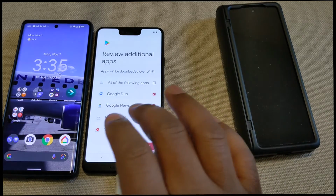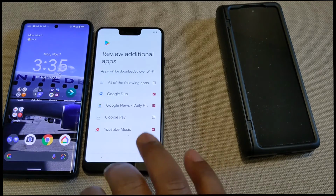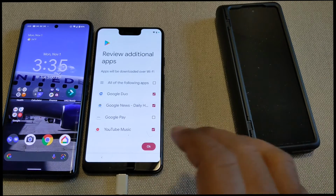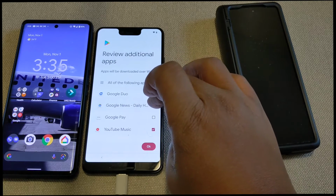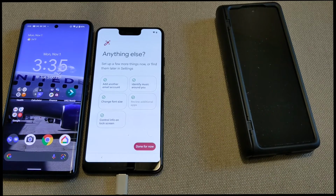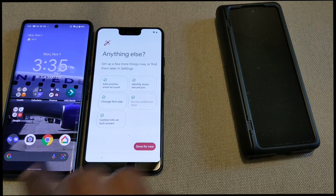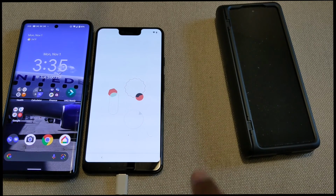Anyway, for those coming in, think of this as a Google version of FaceTime. Anyone that has a Google phone can use that. So let's go ahead and uncheck that. Let's hit OK. Now, once you're done, you hit done for now, and it'll go through the setup process.